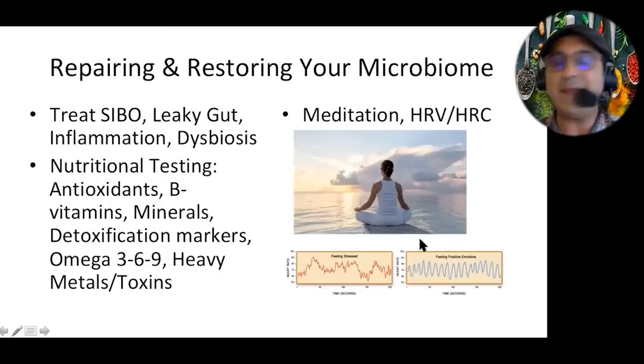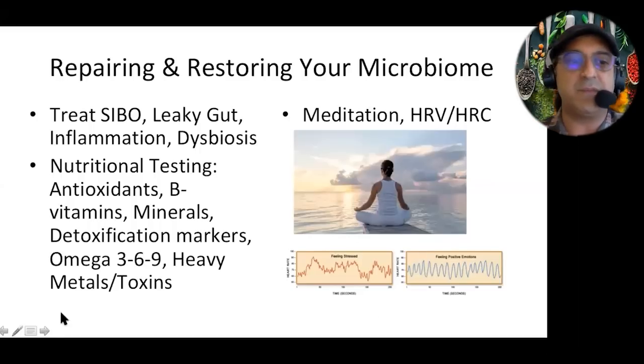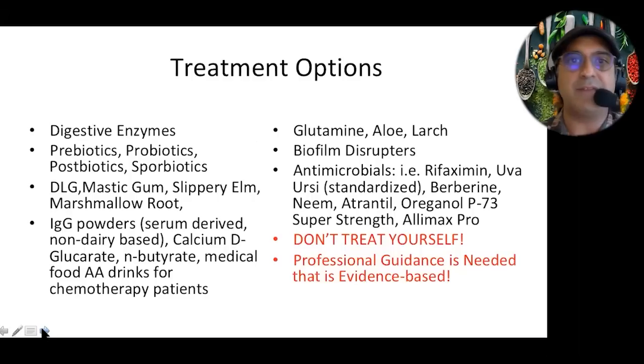So the mind is super important. It's not just eating perfectly and stressing about it. Remember, the gut and the mind are sending signals to each other. So mental health is super, super important for keeping balanced.